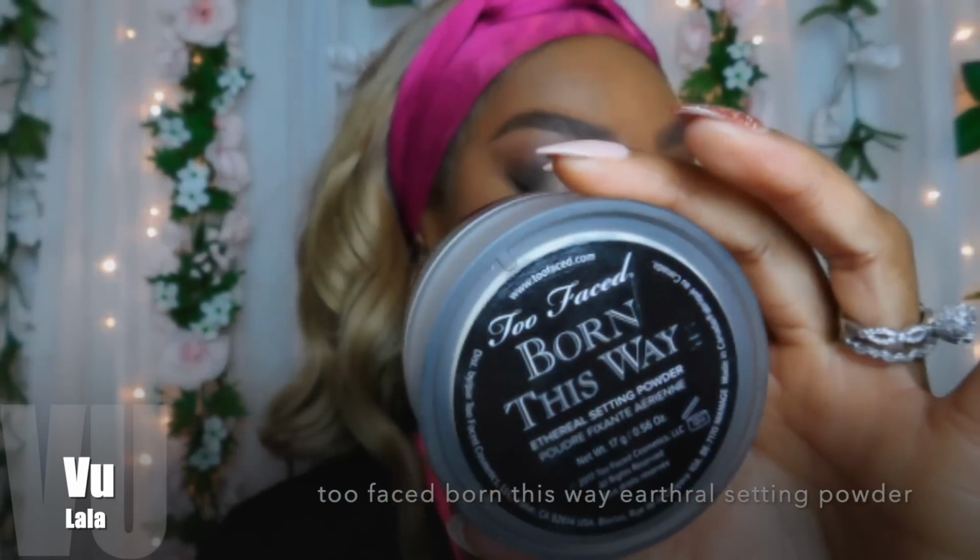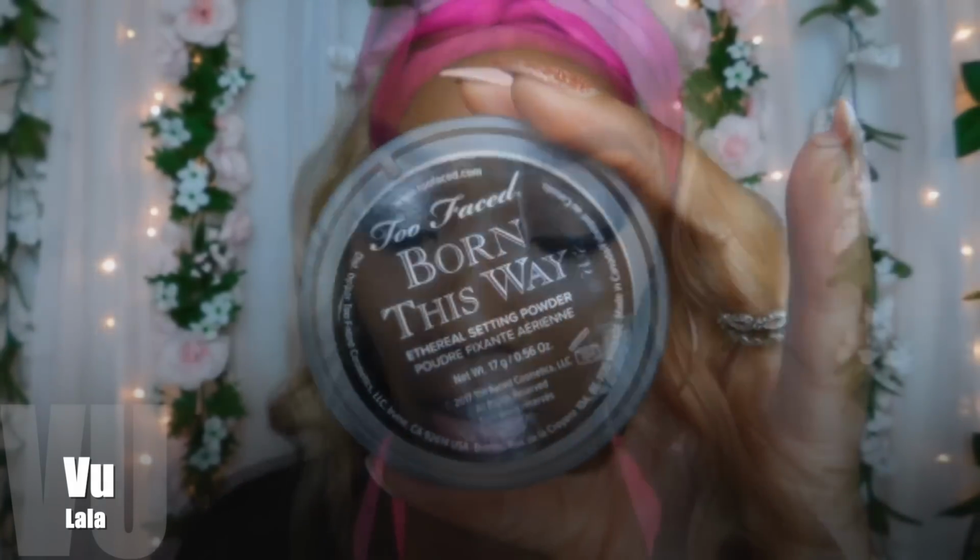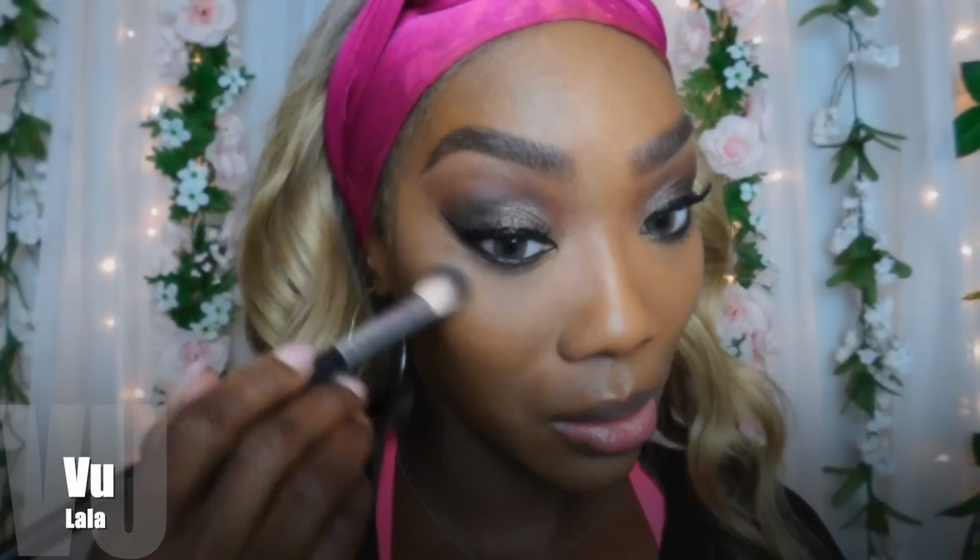To set everything, I'm using the Too Faced Born This Way Earth Real Setting Powder. I love this powder.